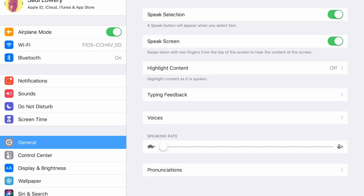Speak selection, read selected content. Siri's going to speak extremely slow and it's going to be useless. But if you have it way down here with the bunny rabbit, you're going to get that. So preferably you're going to want to be here.